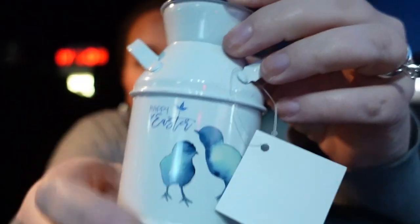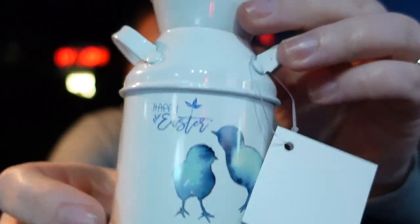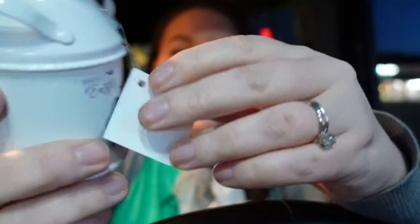I got this. This is so cute. It's got the little chicks on the front of it and it says, Happy Easter. Like I said, all spring stuff was 40% off, which I think anytime they come out with the spring or the summer, it's 40% off. So I got that. That's cute. I don't know if I want to set it on my shelves or if I want to use it in my kitchen.